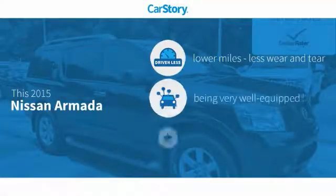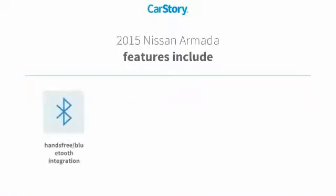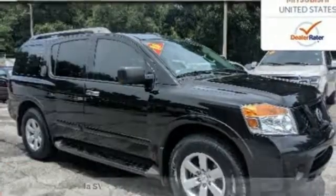Car Story research indicates this vehicle as having lower miles with less wear and tear, loaded with features. Features also include traction control, satellite radio, heated mirrors, hands-free Bluetooth integration. Stop by and take a look at the 2015 Armada.